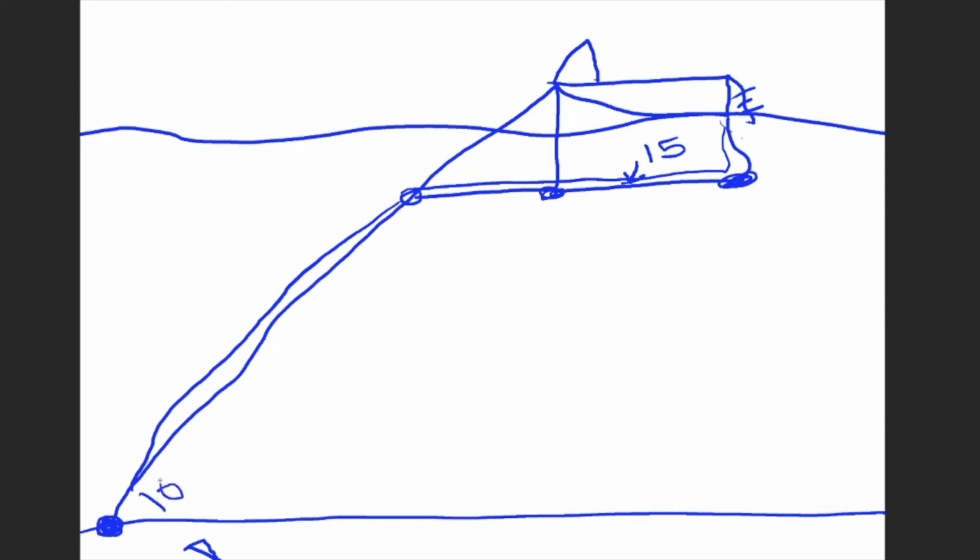Now at the bottom, it's 100 feet. And at the bottom is where we're going to be looking for the teeth.